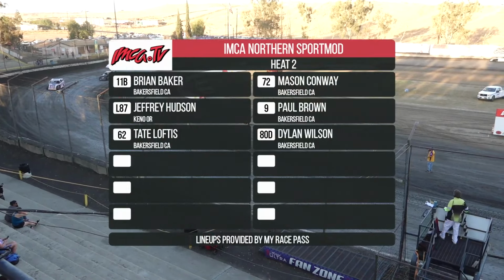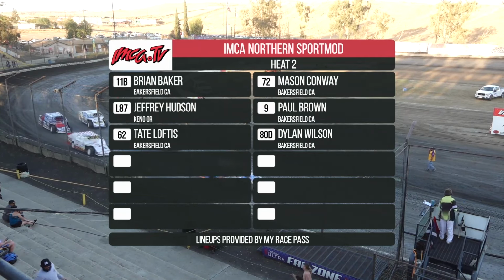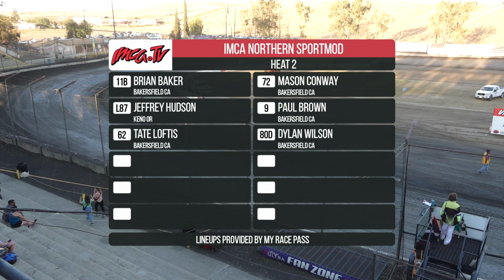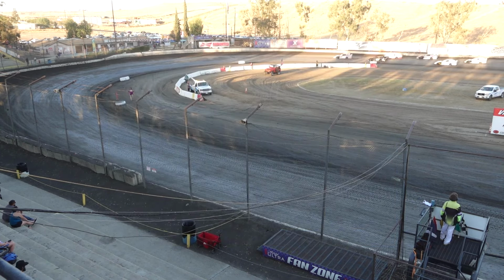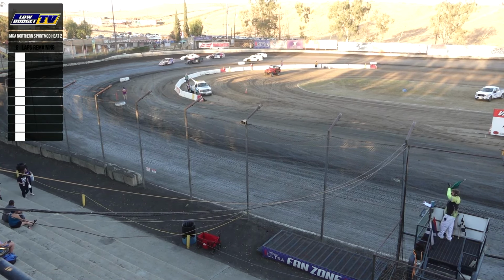Heat number 2 on deck, and that'll be Brian Baker from Bakersfield in the 11B. Mason Conway in the 72 will line up on the outside. Jeffrey Hudson in the L87 from Keno, Oregon. Never heard of Keno, but here we are. Paul Brown in the 9. I'll go check out Keno sometimes. I played Keno in casinos. Tate Loftus in the 62 and the 80D of Dylan Wilson round out your field. Those Sport Mods, IMCA Northern Sport Mods here from the Bakersfield Speedway.